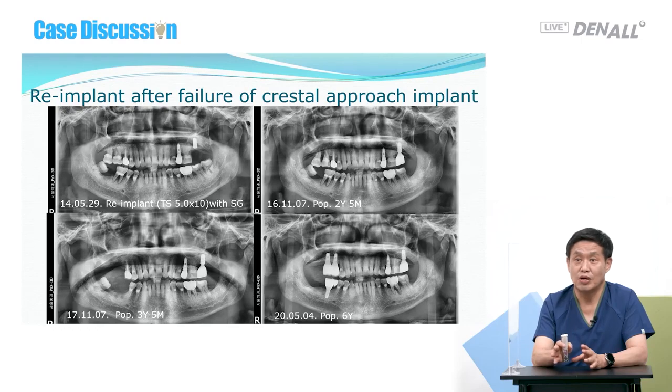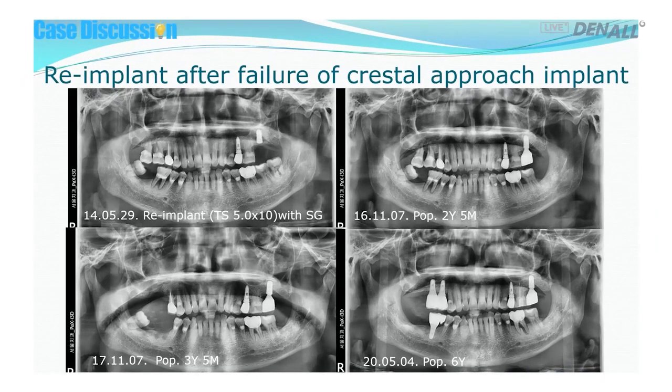So I did bone grafting, and with fibrin glue I repaired the membrane because there was a tear. Through the sinus graft, bone grafting was done, and a 10 millimeter implant was placed. About 6 years later, in the last photo, the grafted bone is maintained, there is no problem, and everything is functioning very well. As a surgeon, if I open the sinus, doing bone grafting for sure is better to respond if there's any complication later on.